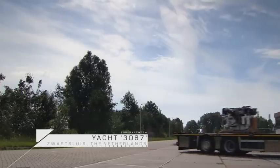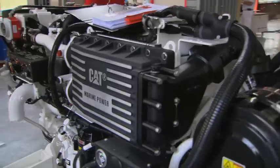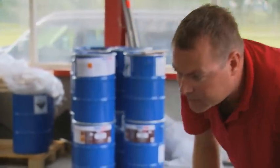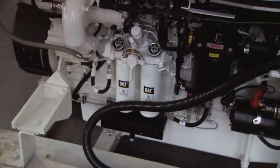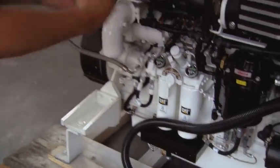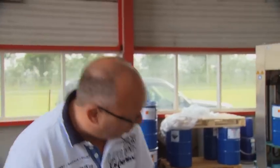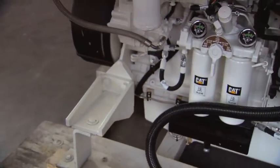In Schwarzschild, the team eagerly awaits the engine's arrival. As soon as they too have given it a thorough inspection, the engine can be installed in the yacht. What we always are looking for is drip trays like this, so to make sure that whenever there's a leakage or when they have to do a filter change, that no oil is spilled. What we also customized are the engine supports, and well, we've checked everything, and everything that we want on is on, so I'm happy with the result.